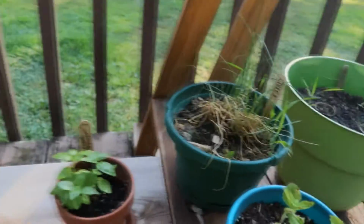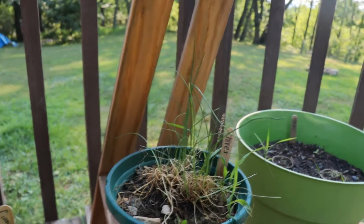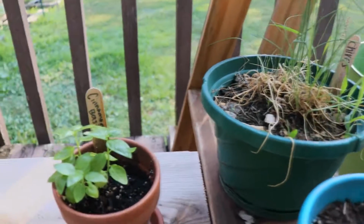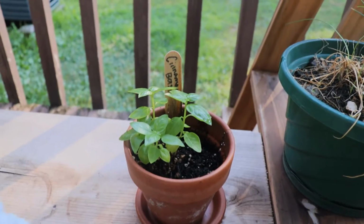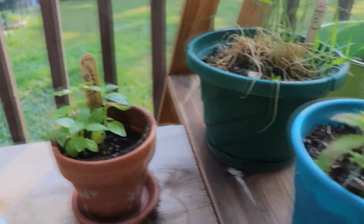Moving on. Obviously the chives, I didn't really do too much with them, so they kind of just, I don't know what happened, but that's that. The cinnamon basil is coming in really nicely. This is definitely going to be moved inside. I haven't used it yet because I wanted it to just continue to grow.